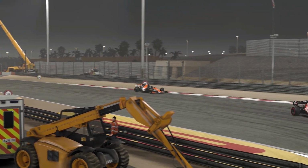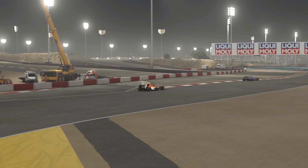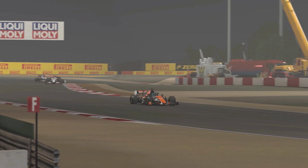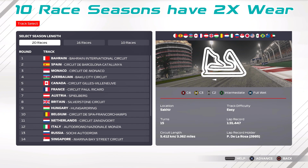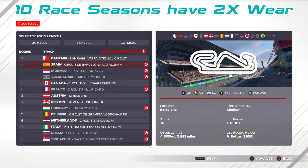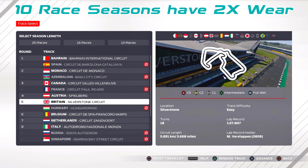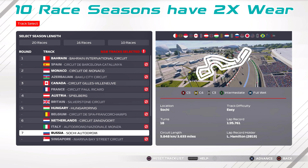So when I was testing out all this stuff, I did find some quite interesting things out, which I thought I would share with you guys now, as for some of you, this is going to be pretty useful. So if you do 10 race seasons, you actually get twice as much wear, which makes sense because it's scaled up. So instead of doing 20 race seasons, you're doing 10, so you get twice as much wear, pretty much getting the same amount of use out of each engine. That's fine, absolutely fine with that.